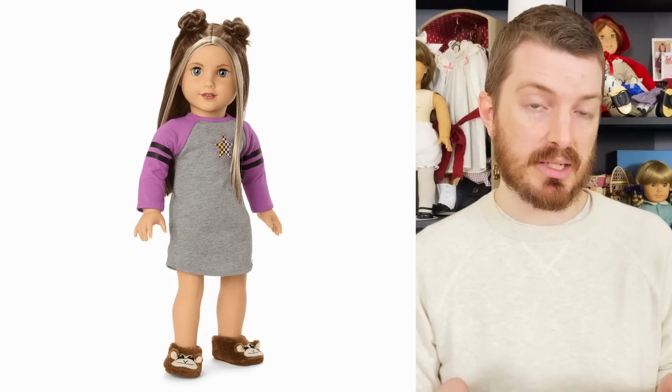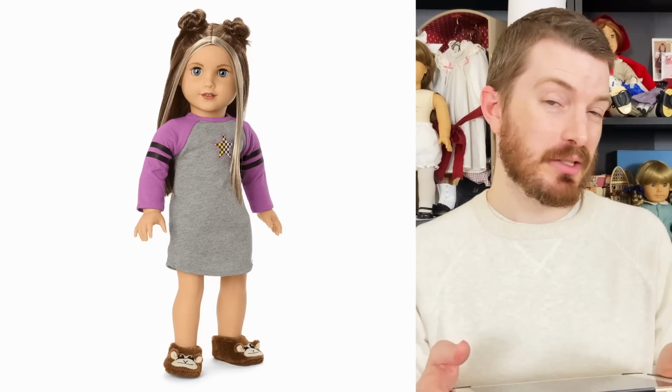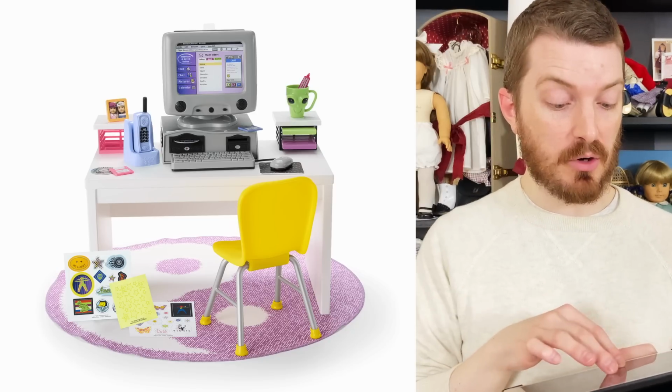So I feel like that's why you always see pajamas anytime they release a new doll, because I think that's so fun, to put your doll in her pajamas and take her to bed with you. And yeah, I really like those monkey slippers too. Those are super cute. All right, and we have another really awesome set in here as far as furniture goes.